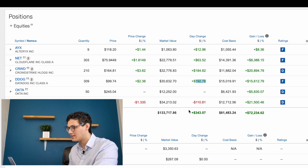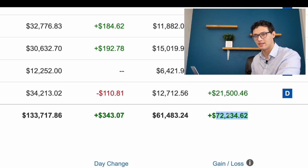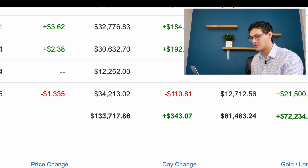And then you can also see at the bottom here, there's a summary of what my total gain is overall in these positions. Now, this isn't just for this year, this is over the entire time that I've owned these stocks, but you can see that my entire portfolio has more than doubled since I first bought these stocks. Now, you also see that my total stock position here is only $133,000.